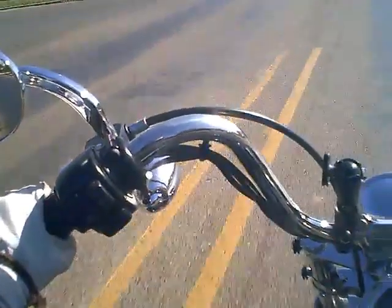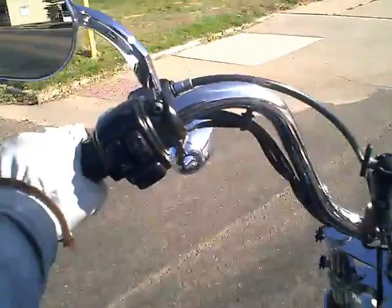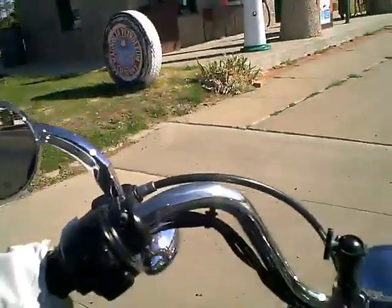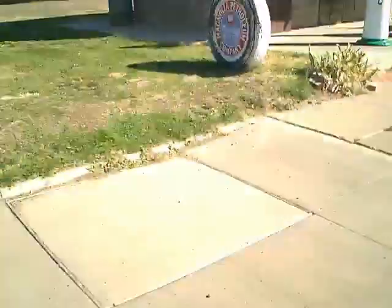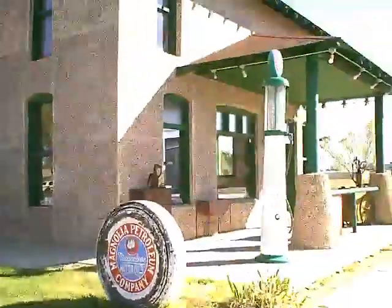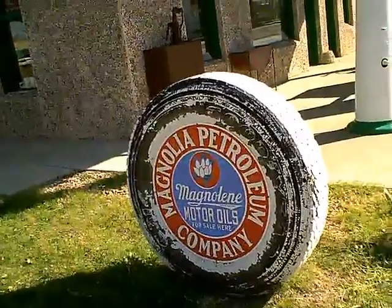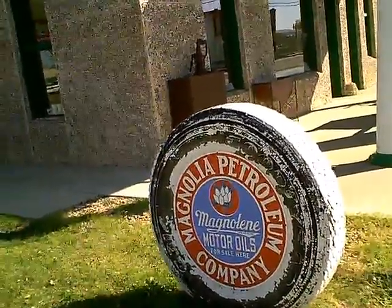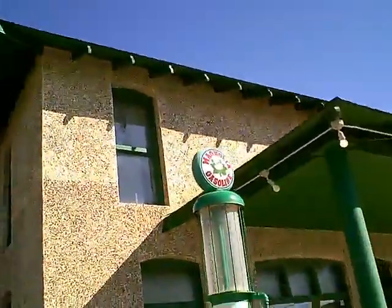Check this out here. Magnolia Petroleum Company. Huh. Let's take a look at it here. Get a little better look. Magnolia Motor Oils for sale here. Now that's a brand I don't even really remember.